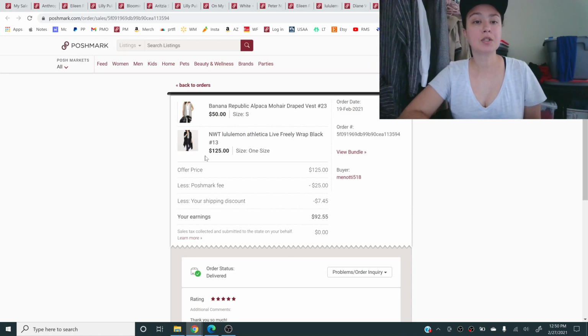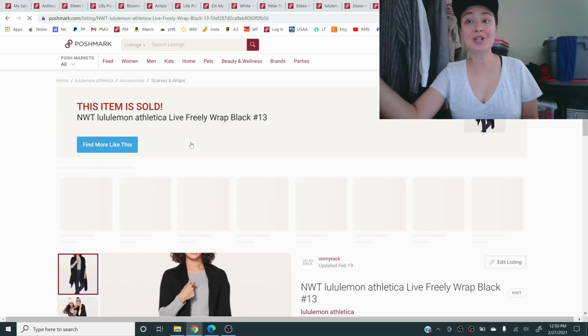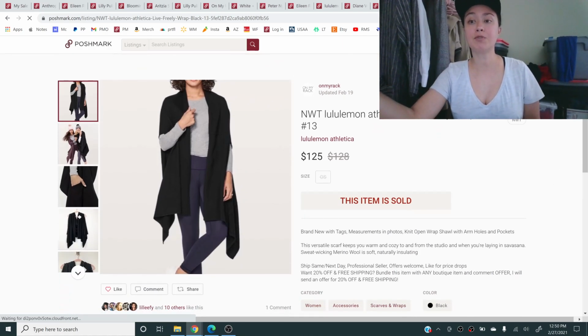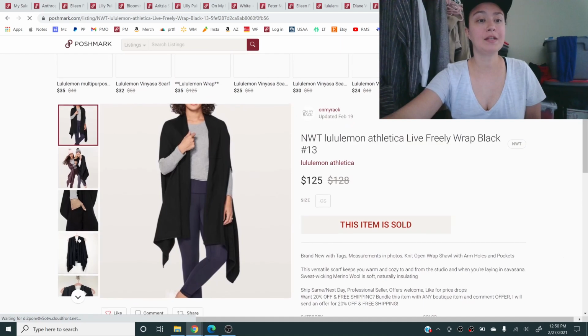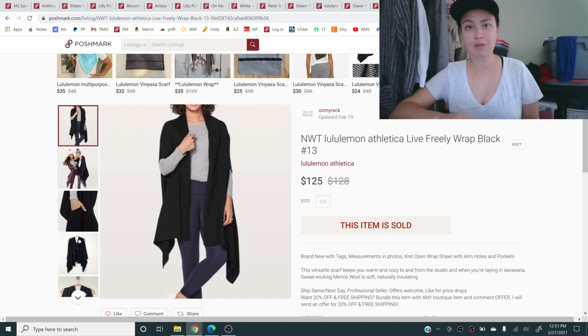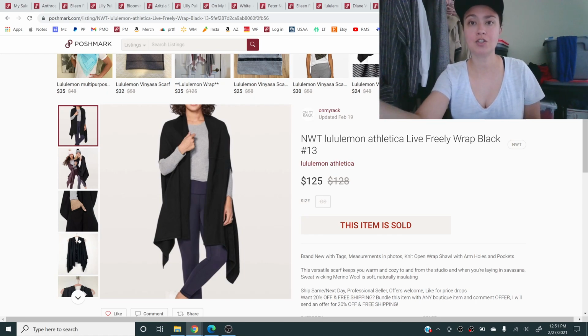And then the person bundled it with a similar style of item, a new with tags Lululemon Live Freely wrap in black. And so this I paid up for, but this worked out really well. This particular sale worked out the way it should, where I paid up for the item. I don't remember exactly what the cost was, but in that $15 to $25 range, somewhere in and around there. I had it listed for $125. It is new with tags, and it is a cool standout piece.